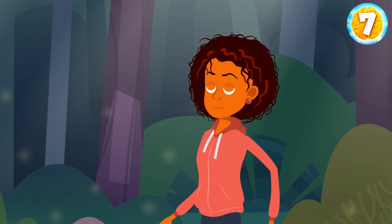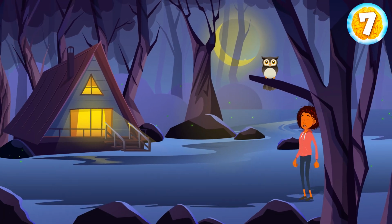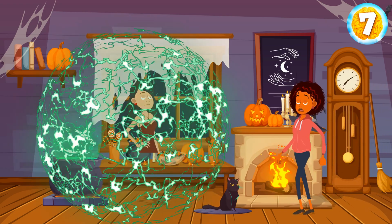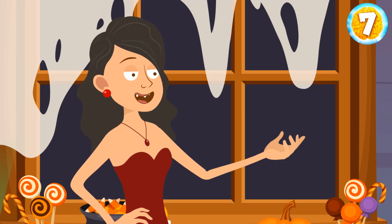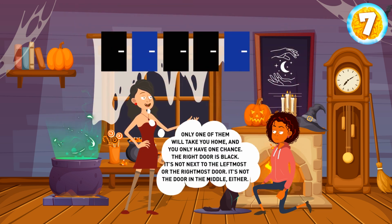Esme was having a walk in the forest and got lost. She came across a witch's house and asked her to take her home. 5 doors appeared. Only one of them will take you home, and you only have one chance. The right door is black. It's not next to the leftmost or the rightmost door. It's not the door in the middle either. Which door should Esme choose?